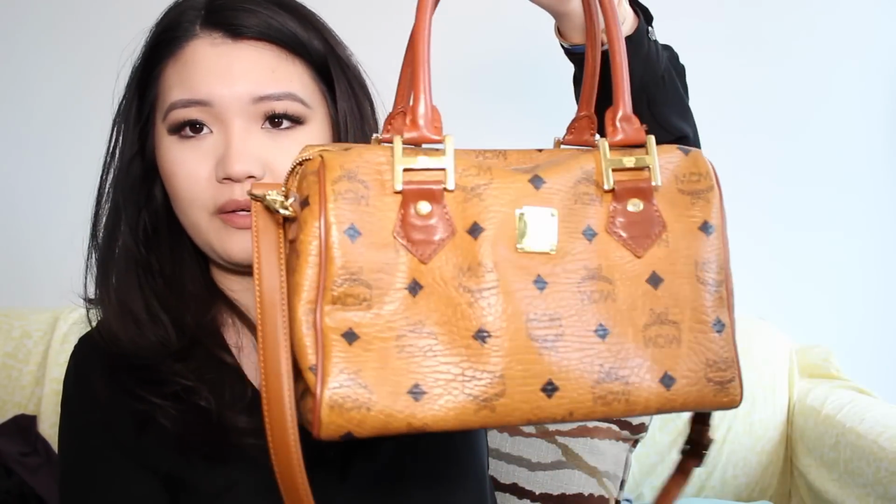Okay, this next bag I actually inherited from my mom, or I pretty much stole it, and this is the MCM bag. I actually don't know what this bag is called at all. I just call it the Boston bag. It's kind of like a Speedy shape, but like a Boston kind of bag. You see what I'm saying?